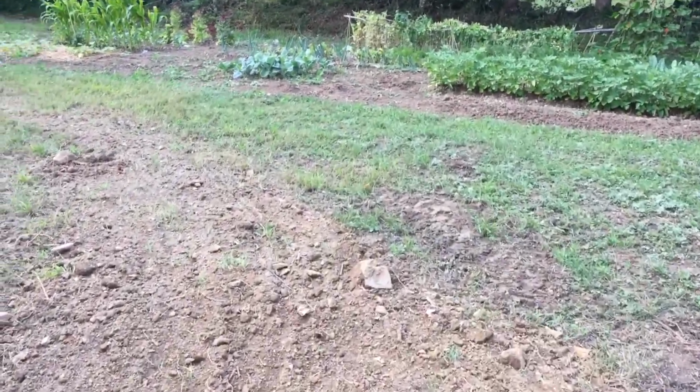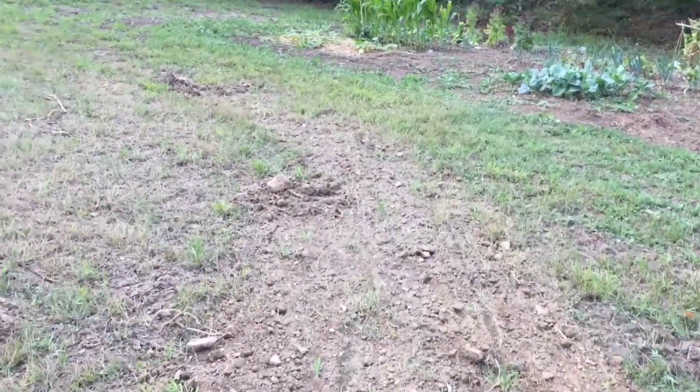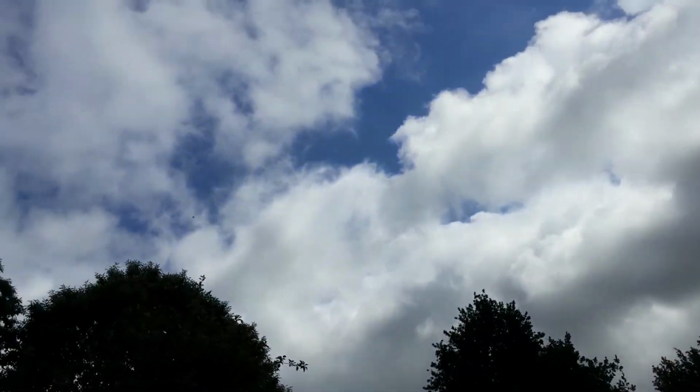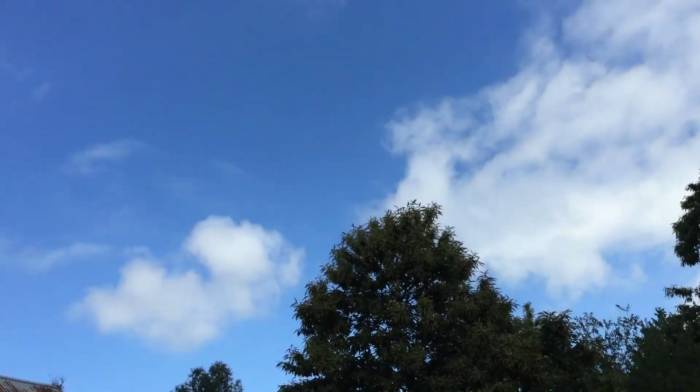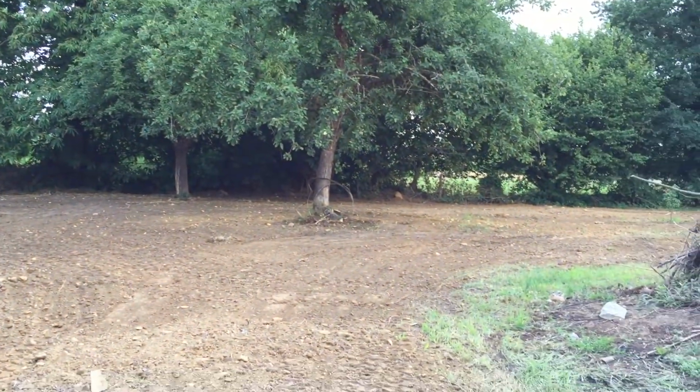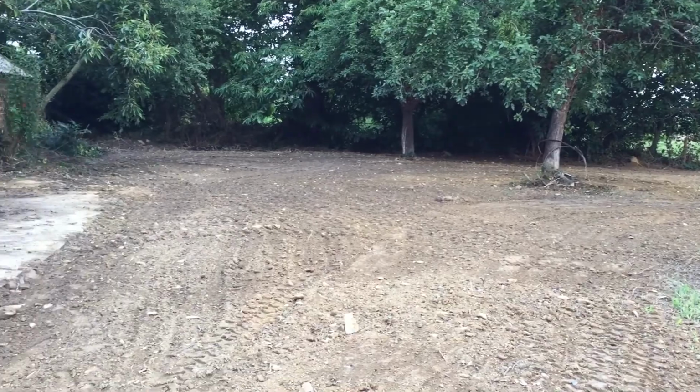I've still got a few stones to pick up yet, but as you can see, we've had a bit of bad weather really. A bit rainy, typical blue skies, rain, you name it this week. So yeah, it's nice and level in the field.